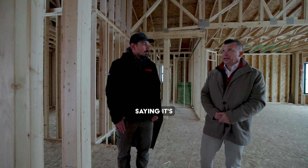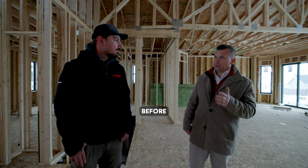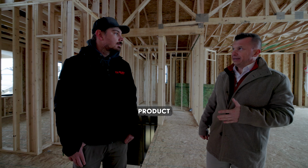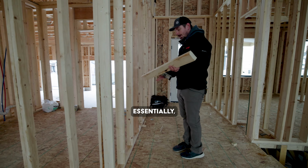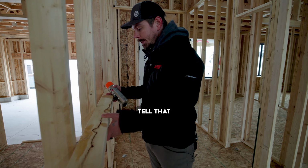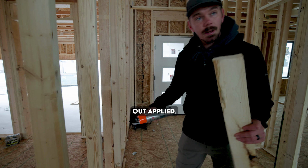So what you're saying is it's a lot easier to really inspect the framing at frame stage before you proceed with the finishing of the home, to ensure that the product is superior in the end with the fit and finish overall of the home. All right, so one thing that we'll do is, with a straight piece of wood, you come through, and right here I can already tell that this is going to be a problem when sheetrock gets applied.